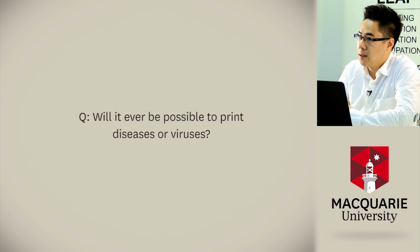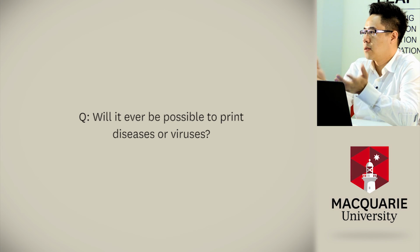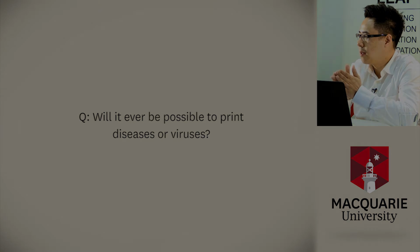Actually, they do that, because once you can print the proteins, which is from the DNA amino acid arrangement, you can print viruses. So the simple answer is yes.